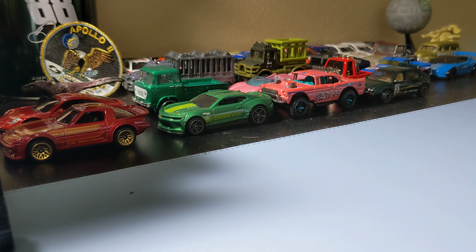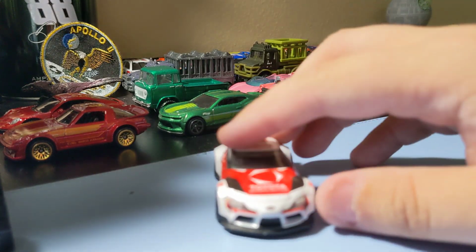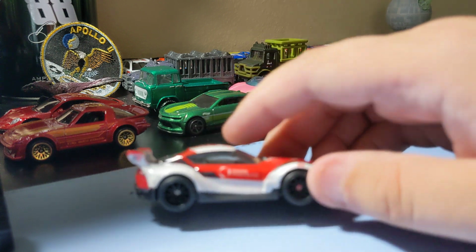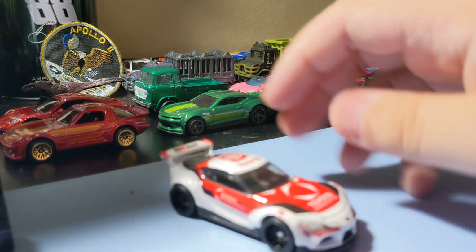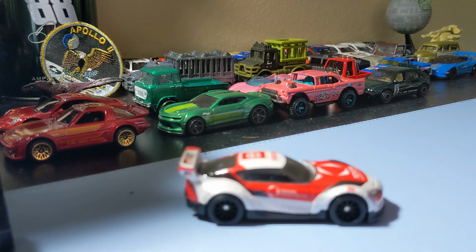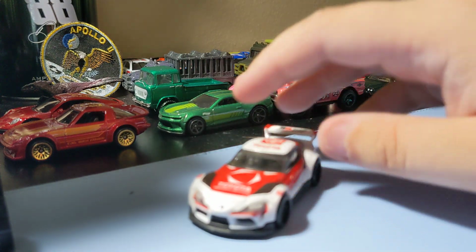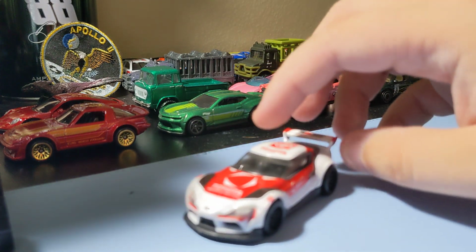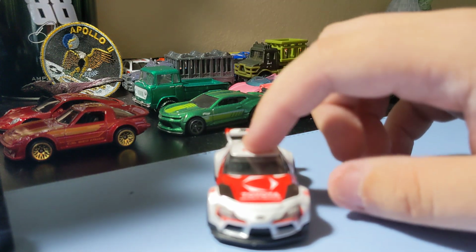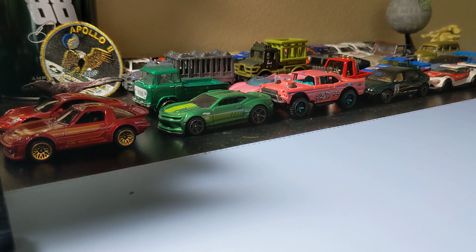So this scheme's just cool. Has a Toyota racing scheme on it. Rims are really cool. A little front decal and rear decal. This is a really cool Toyota Supra, so I'm really glad to find this. I love it. The new Supra is okay, but it's not as good as the original. I mean, not the original, but the one from the 2000s. But that's a cool casting. Really glad to find that one.